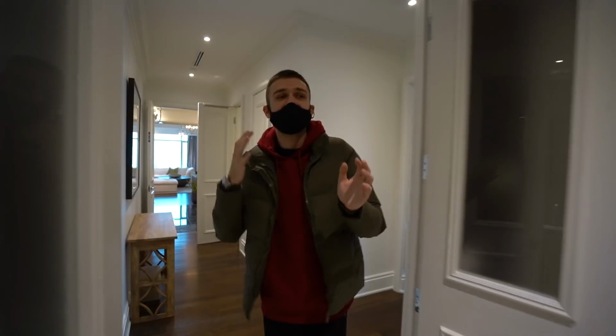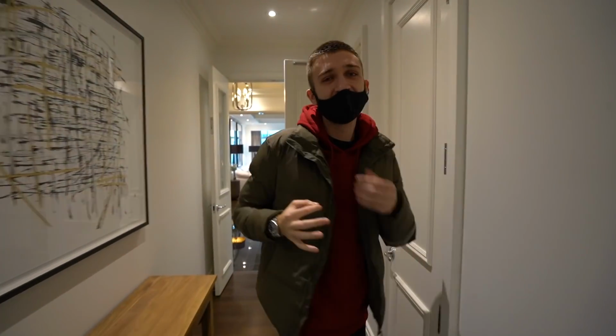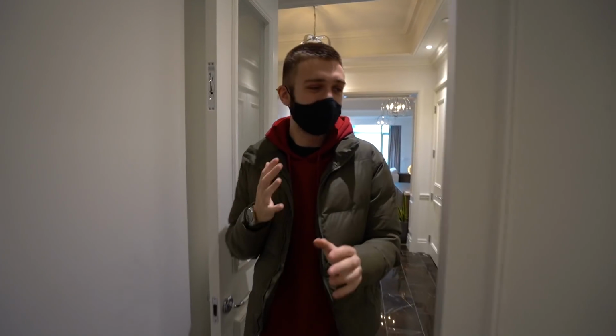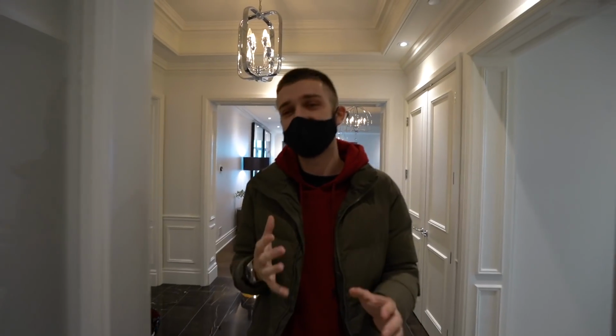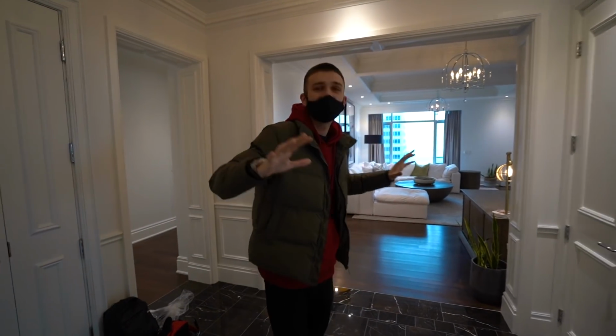So that is the 52nd floor of the St. Regis Hotel in Toronto, Ontario. This is absolutely gorgeous. This is something I can 100% see myself living in. It is beautiful, it is majestic, there's so much space. I mean, this is bigger than a lot of houses. And obviously the location is amazing as well, just being in the heart of downtown Toronto, which is one of the biggest cities in North America. There's so much stuff going on here.